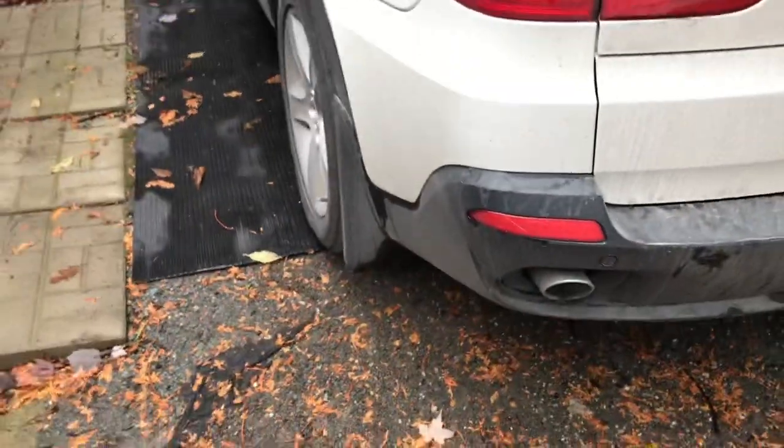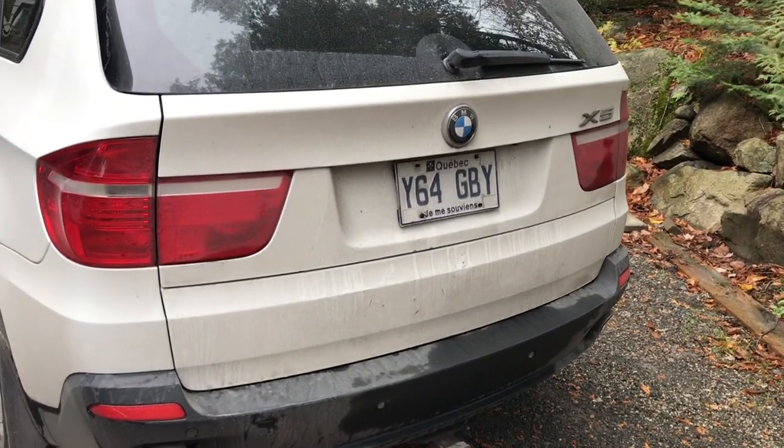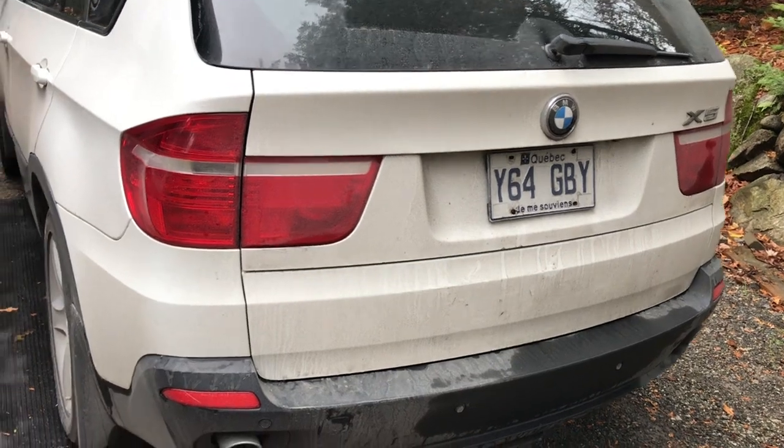It's a sport version with 19-inch rims. Last year with those tail lights, I'd like to do that as a swap at some point. The LCI ones.